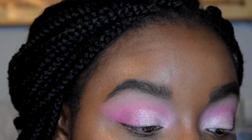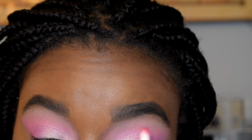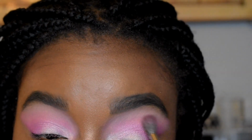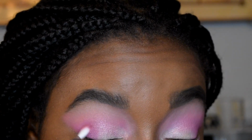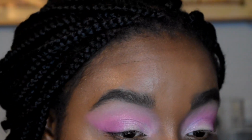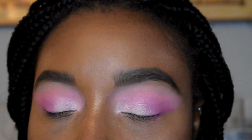Okay, so what I'm gonna do is just go back into some of those other brushes, not adding any more product, but just going back with the brush and just blending out the edges so all the colors are visible and noticeable in the look. I also have some fallout, which I will deal with. Let's use this brush, hopefully it'll work. I'm gonna have to go back in with it later, but it's okay.